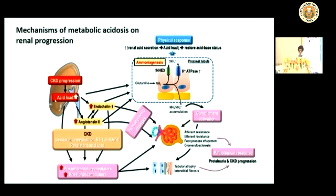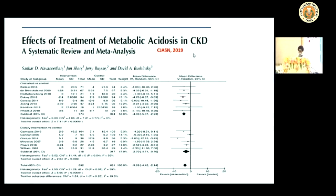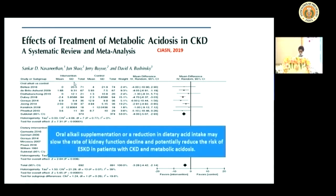CKD progression causes increased acid load, it increases endothelin levels, it increases angiotensin levels, and that can cause a lot of factors which can further progress chronic kidney disease. So by giving a tablet of soda bicarb, we can always try to ensure this, and there has been a meta-analysis of more than 14 trials which have shown that not only is metabolic acidosis a risk factor, but when given to a patient whose serum bicarbonate is less than 22, it has been found to be a very, very effective tool. All the evidence suggests that this is the most effective drug for intervention by a nephrologist: oral alkali supplementation, or a reduction in dietary acid intake, may slow the rate of kidney decline. This is one drug which a nephrologist can claim to use.